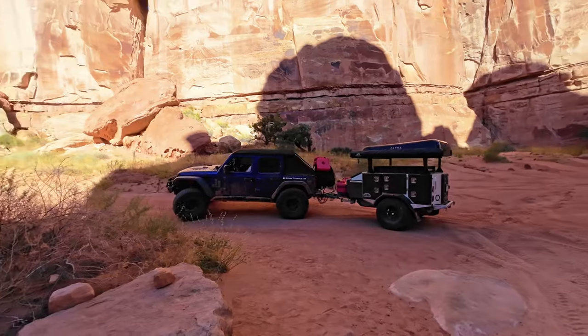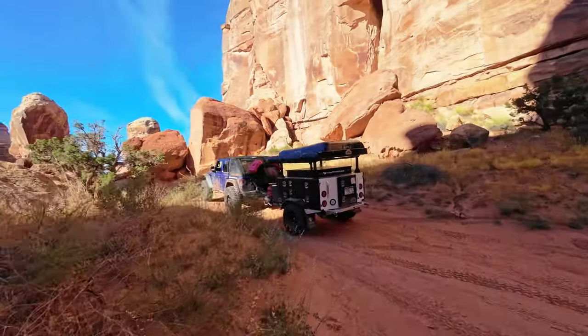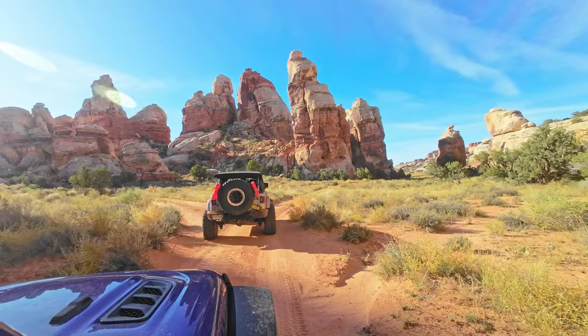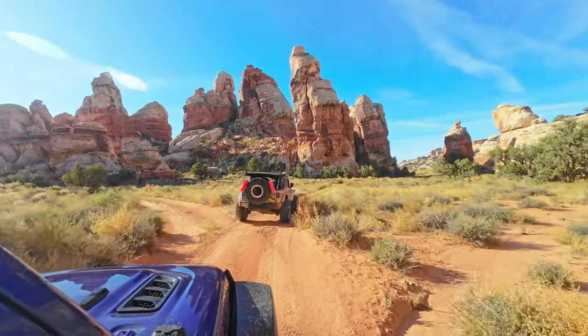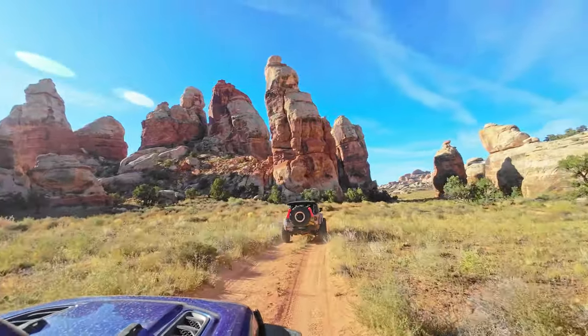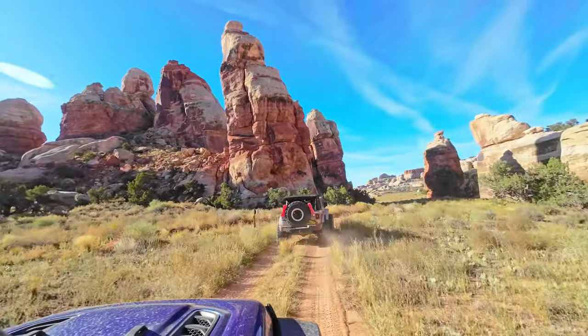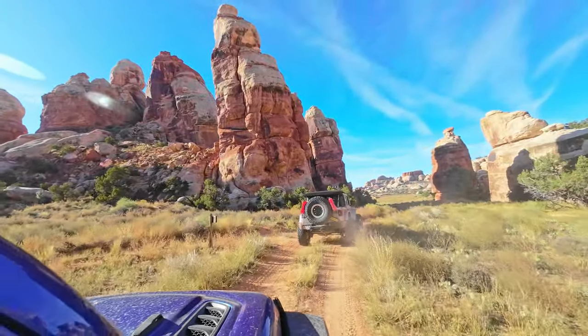We are all wishing we had more time here because this was the most unique campsite we've ever seen. Absolutely gorgeous, surrounded by these beautiful rocks and encapsulated. We were safe from the wind and elements, which was absolutely awesome.